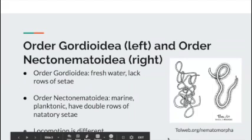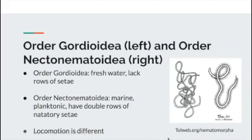Now I'd like to mention that these are parasitic worms in their larval phase. The larvae are parasitic in arthropods, but as adults, they are free-living worms. Also note that they're not parasitic to humans, pets, or livestock, but there have been a few cases where humans have ingested some of these worms. So be careful, don't accidentally ingest some worms.